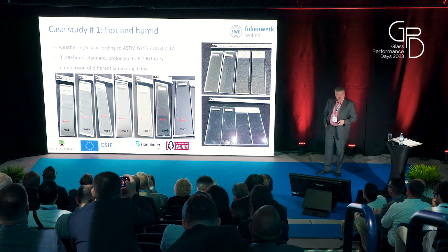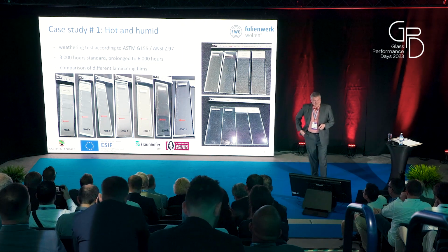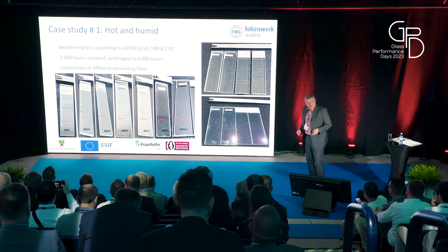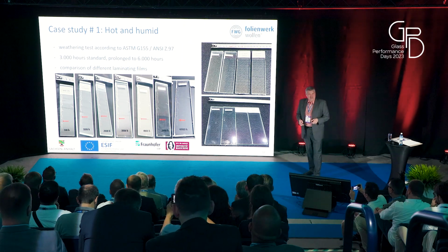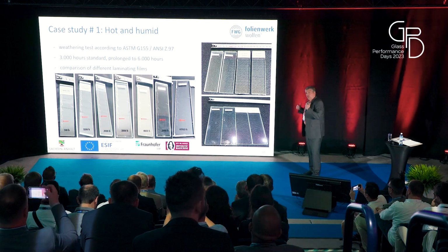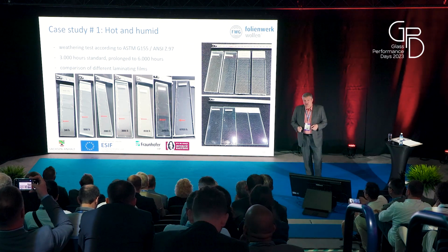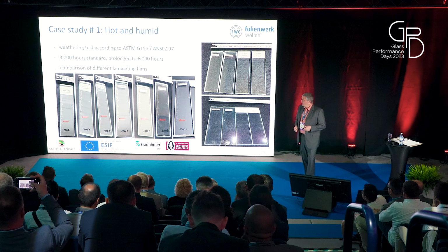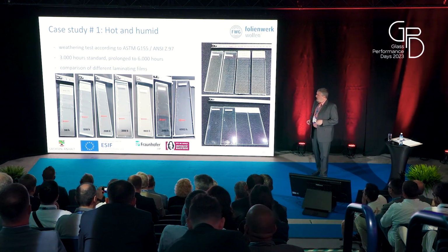Yesterday we had a nice workshop with Julia about some standards. I'm going back to this, of course, but we will go a little bit beyond. If you want to make laminated safety glasses and you want to test weathering conditions, then you go to some standards. You're using weathering standards like ASTM standard here.